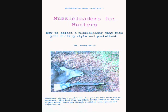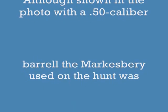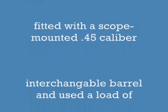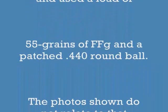Among these titles are muzzleloaders for hunters. Now, the Moxberry that I used is actually a .45 caliber barrel, and in that I loaded 55 grains of FFG plus a patched round ball.